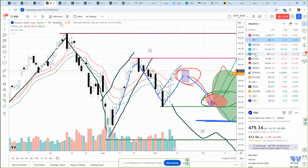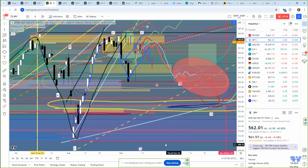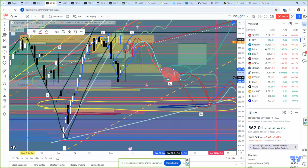Same thing would be back over here on the SPY. We would be looking at that 4th, 5th. We already have it labeled there. It's actually right here. I'll just shrink this and shrink that. So we're really looking at this time frame here. This is going to be the area that price is probably going to be targeting, this 545 to 540 area. Really just that early October, 3rd, 4th, 5th. That's going to give us a really solid range.